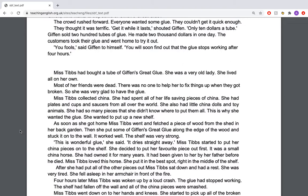After she'd put all the other pieces out, Miss Tibbs sat down and had a rest. She was very tired. She fell asleep in her armchair in front of the fire. 4 hours later, Miss Tibbs was awoken by a loud crash. The glue had stopped working. The shelf had fallen off the wall, and all the china pieces were smashed.